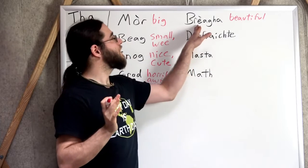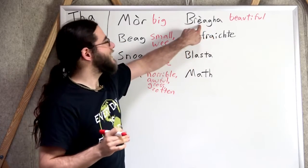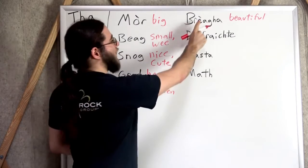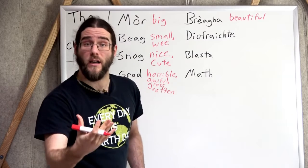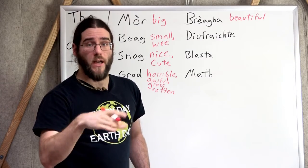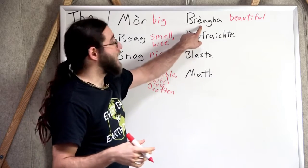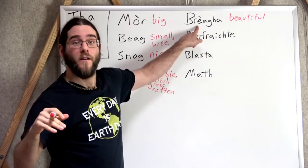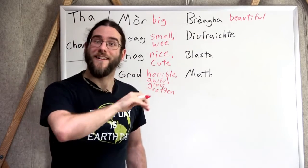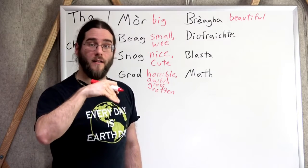Bria. This E is a little longer. That's why there's the little mark above it. The little accent mark, it means it's a long E. These accent marks give Gaelic a lot of the rhythm and the flow, like the song-like quality that it has.